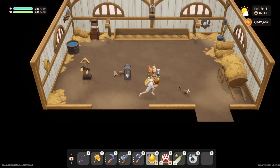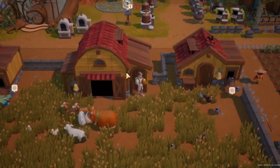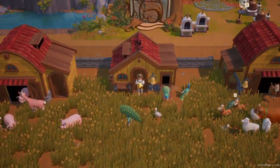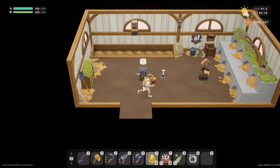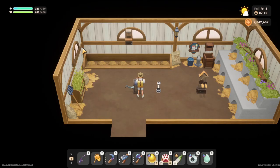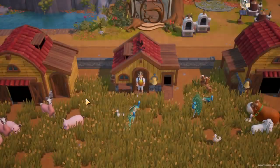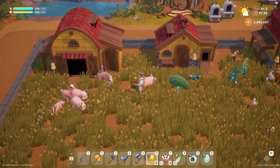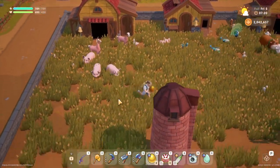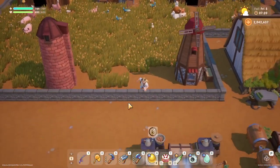Yep. I really do like the names I've given them. Coffee boy is an awesome name. Coffee boy. All right, couple of duck eggs. And I don't think we need to go in here. We just got wool from those guys, didn't we? I'm almost certain we did.